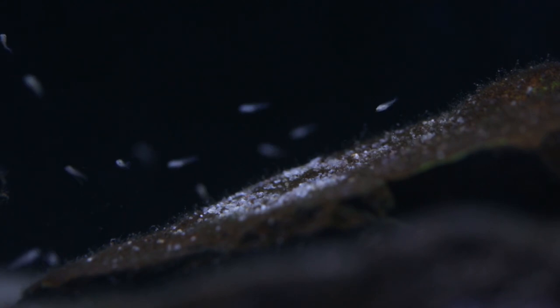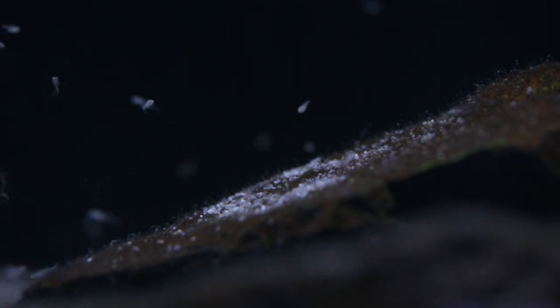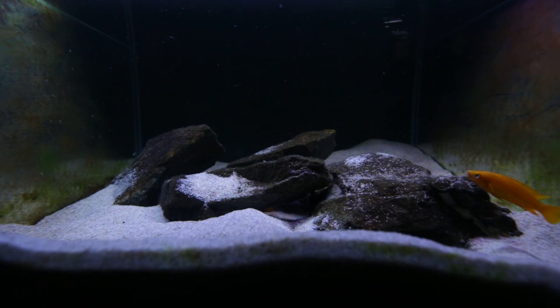It's not a massive spawn, I don't think. I've only seen some of the fry so far, but I have been surprised in the past with the sizes of some of their spawns, where I don't realize how many fry there are in the tank until they fully become free swimming in the water column after about another week or so.